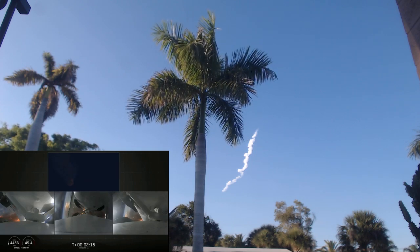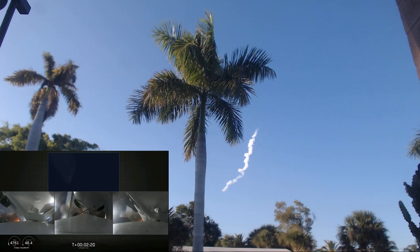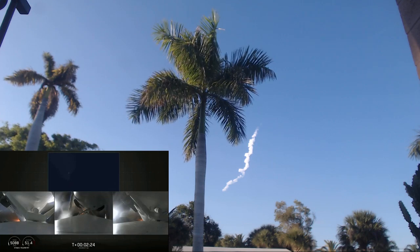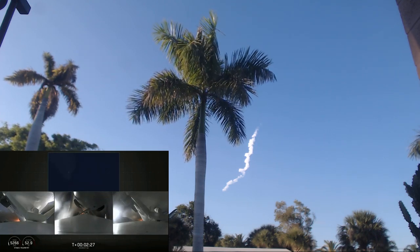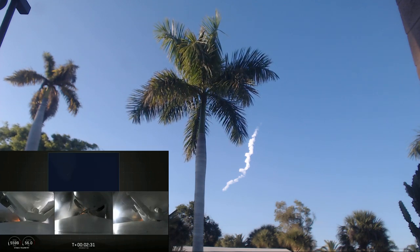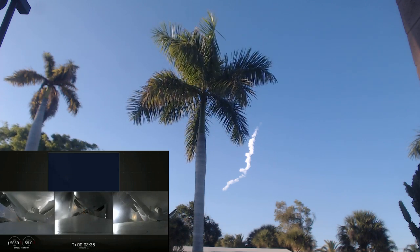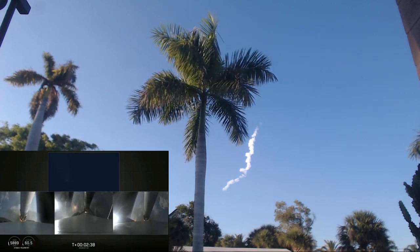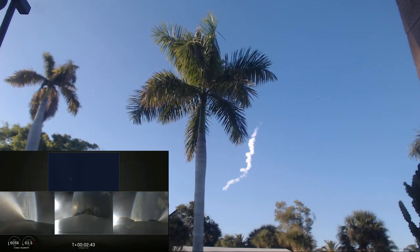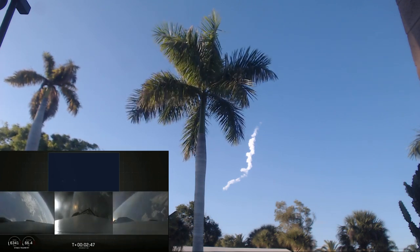Coming up on booster engine cutoff, called BECO, and separation of the two side boosters. And back engine chill. BECO. Booster separation confirmed. Successful separation, if you can hear me over the cheering.